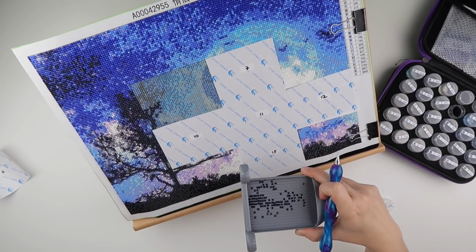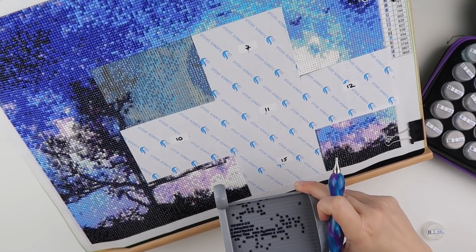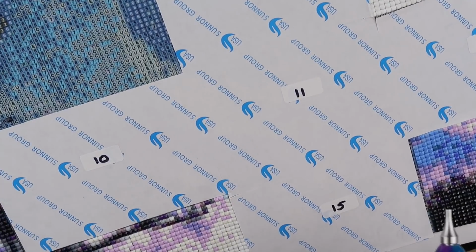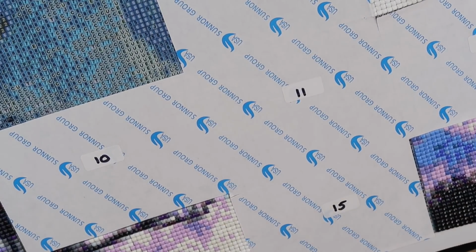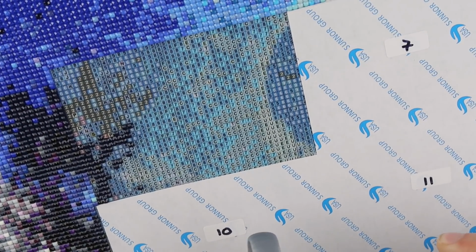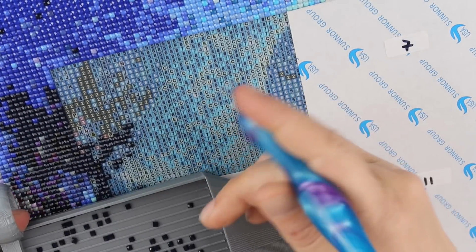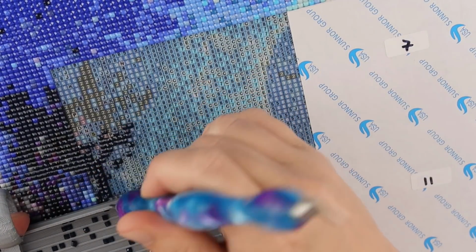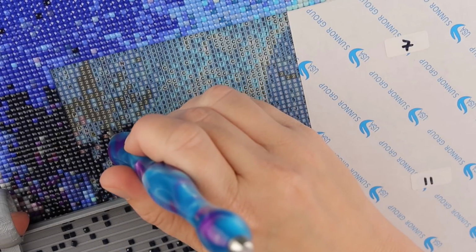So let me just zoom in so you can see a little bit closer what I'm working on. I will move my easel. I'm just seeing how far I can get zoomed in. My easel from the lovely Diana. I have not stopped using this thing. Not stopped at all. I do have it on my light pad.